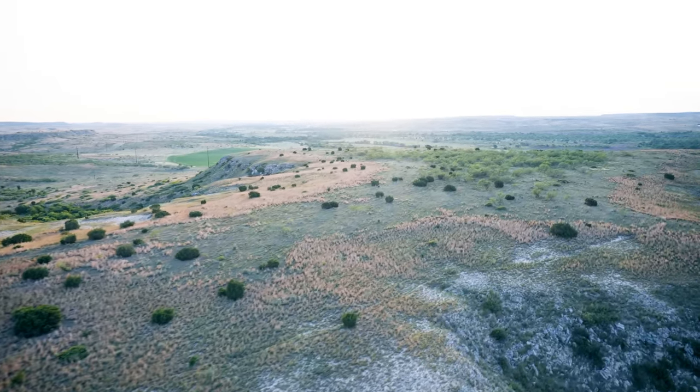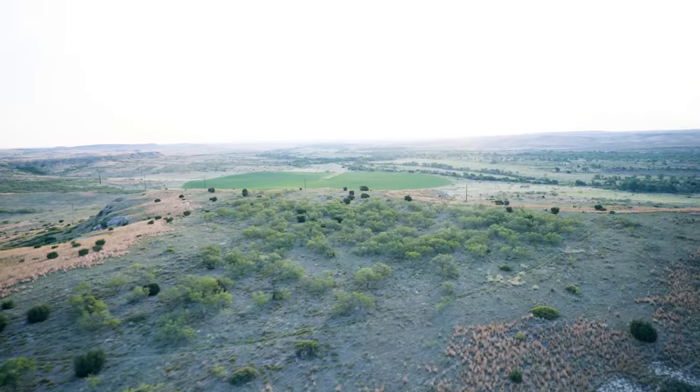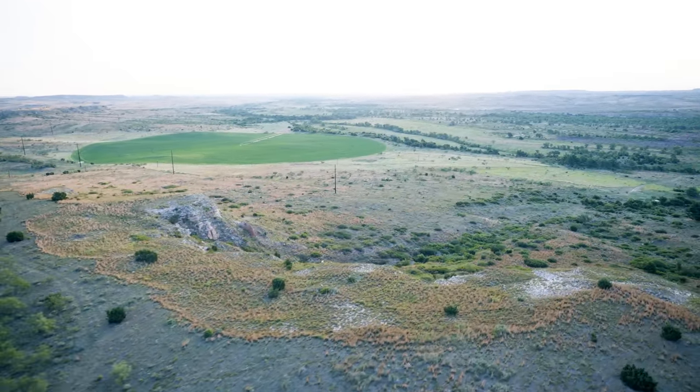Okay, I'm gonna set up on the far west side, kind of see what the wind's doing, and we'll go from there, kind of work my way east. Sounds good.